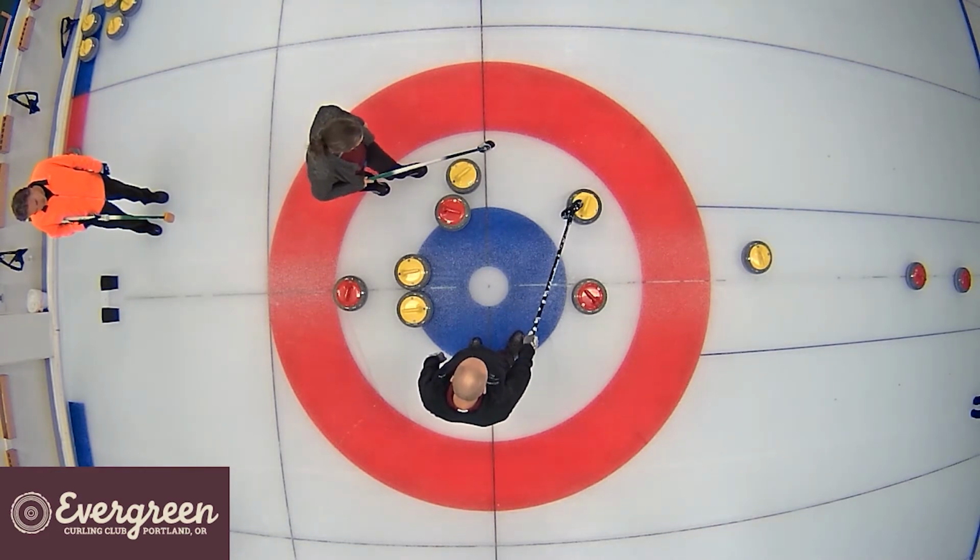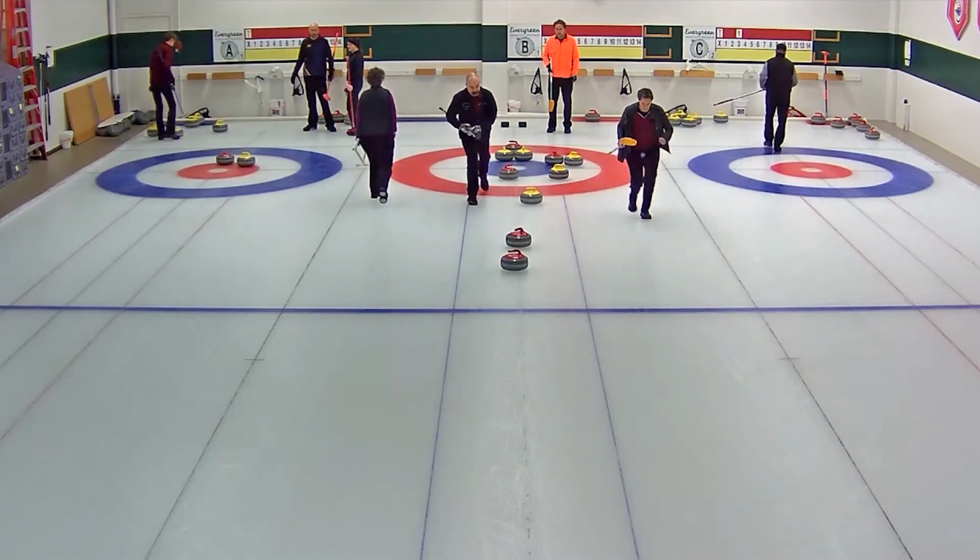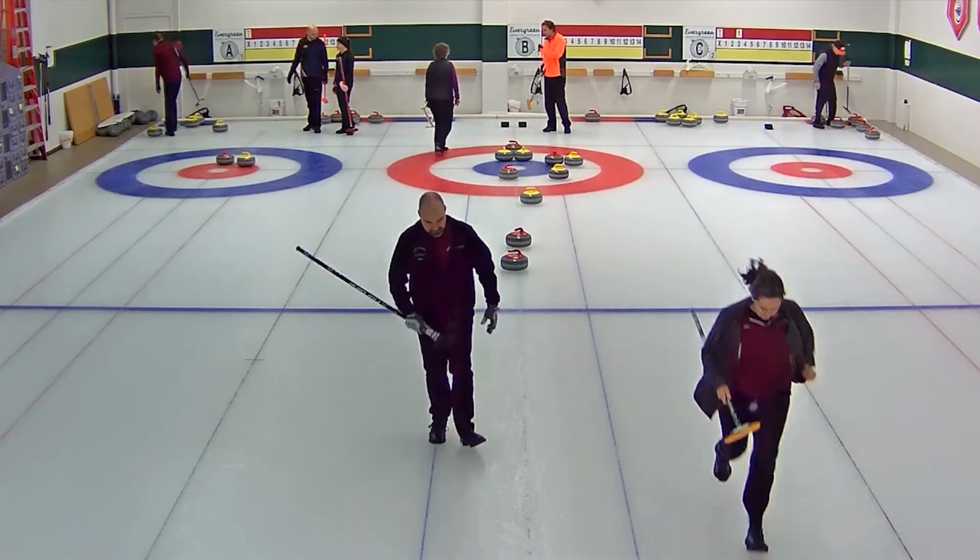Now they're talking angles and how heavy to throw it and where to throw it. They made up their mind pretty quick. That was good.